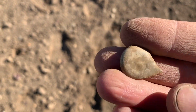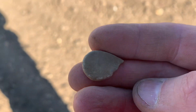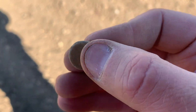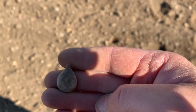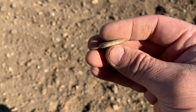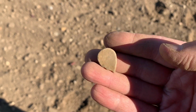Next one. See that? It's a bit of lead. Oh, it's blooming wind. So sorry. Completely flat on the bottom, a bit rounded on the top and kind of teardrop shaped. So if you can see that in the sunshine, again that's probably something, but no idea what. Cool.